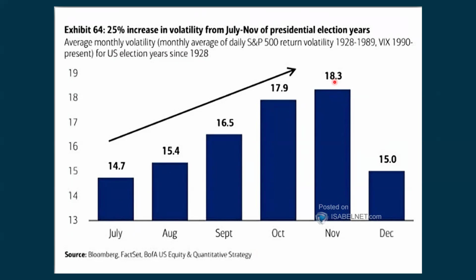What's going to happen? Is it going to be a split Congress? Is one side or the other going to actually end up doing a clean sweep? Nobody knows at this point. And so this can have a tendency to increase the volatility. And then in December, it seems like we calm down and then get ready for Christmas.